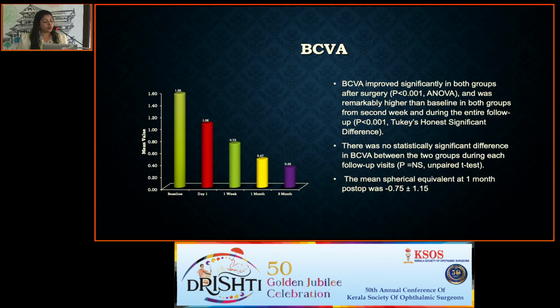Best corrected visual acuity in our study improved significantly in both groups after surgery and was remarkably higher than the baseline. There was no statistically significant difference in the best corrected visual acuity between the two groups during each follow-up visit.